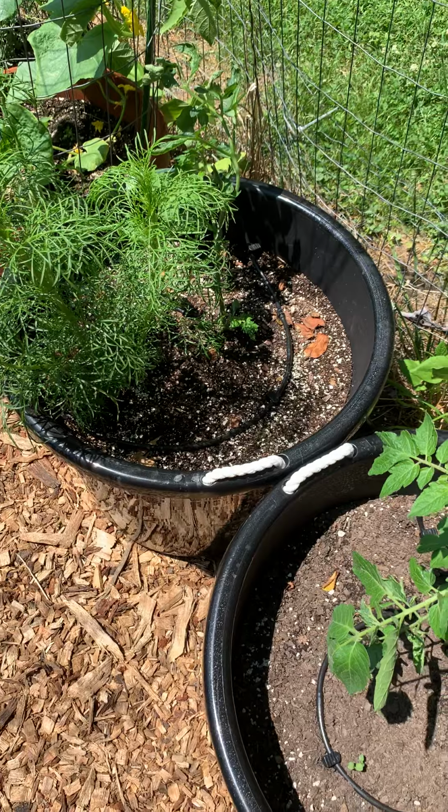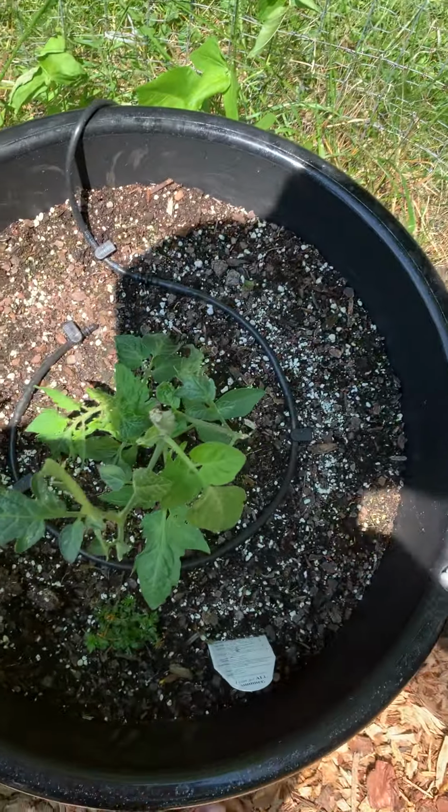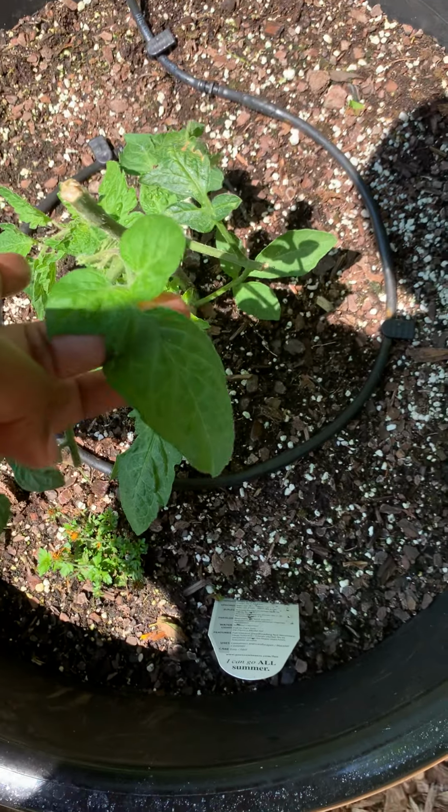It doesn't look as healthy, but it might bounce back. Here's another chewed one. You can see that. And the suckers growing out. The nice green growth.